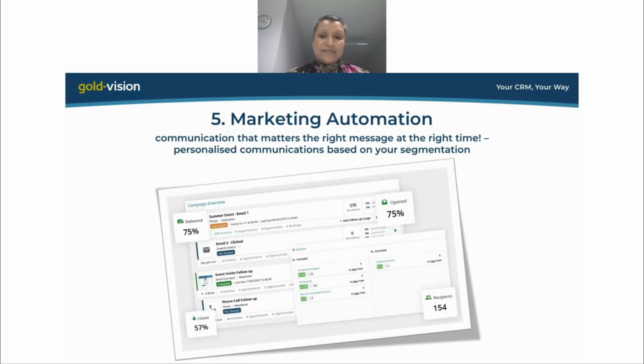Number 5 is marketing automation. Certainly think about bringing into your CRM system not just your campaign and email marketing, but look at automating your marketing as well in terms of really improving that personalized customer experience that you could offer. Certainly with Gold Vision, there's an inbuilt email marketing tool, which means there's no import or export of data. If users or contacts unsubscribe, that is automatically dealt with. But marketing automation can really help to give the right message at the right time.